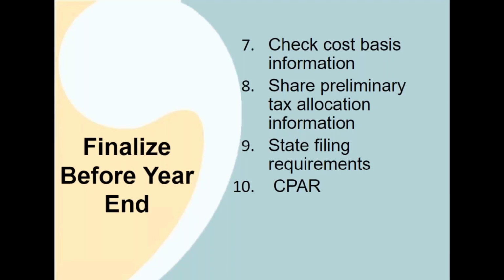Discuss the CPAR requirements with your club. Determine if you can make the election to opt out. If not, determine who you will be designating as your partnership representative. And finally, you will need Social Security numbers for each of your members to be able to prepare your taxes. Make sure you work on getting them if you don't have them already.